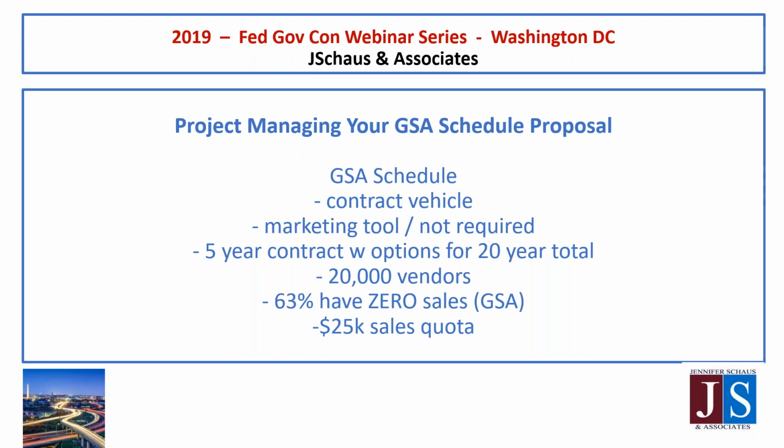And so it's important to find out first if the schedule is the preferred method of procurement for your customer. It's a 5-year contract with 3 5-year renewable periods, and if you exercise all of those options, in essence, it becomes a 20-year contract start to finish. There's about 18 to 20,000 vendors that hold GSA schedules, and more than half of them have 0 sales through their schedule. Why do we mention that?